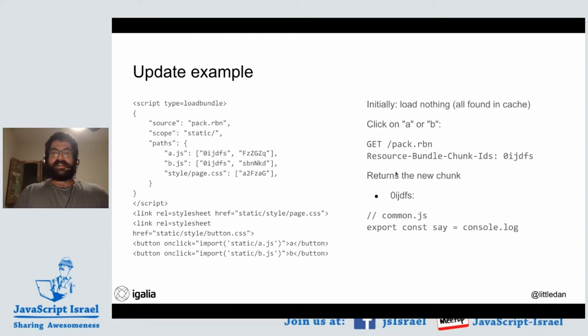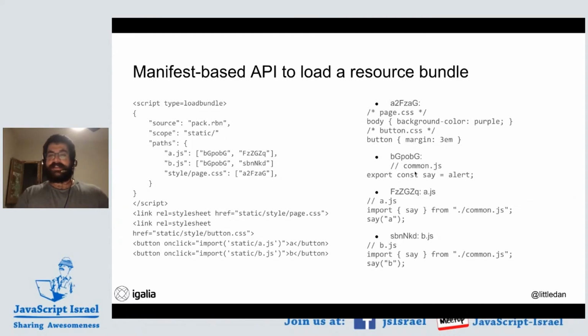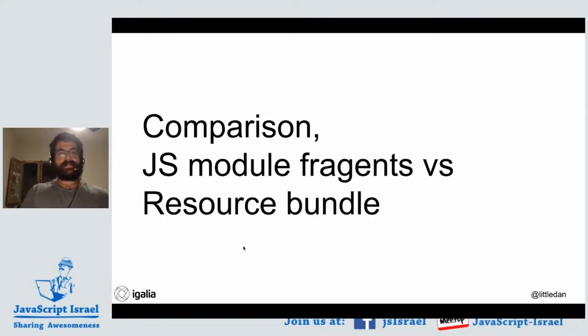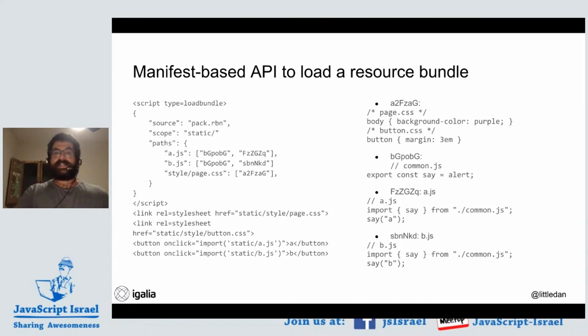Then say the page updates. So say that our common.js is the only thing that changes from alert to console.log. So only one chunk changes. These contain a chunk list, which includes not just the thing with a.js, but also its dependency. And so these hashes can be allocated similarly to how e-tags or bundler created cache busting works today, where when the content changes, the chunk ID changes, and this chunk ID is not found in cache, so it's the only one that needs to be fetched, and only when something is clicked. At the same time, these chunks are allowed to contain multiple resources. For example, the page and button are in one single kind of chunk.